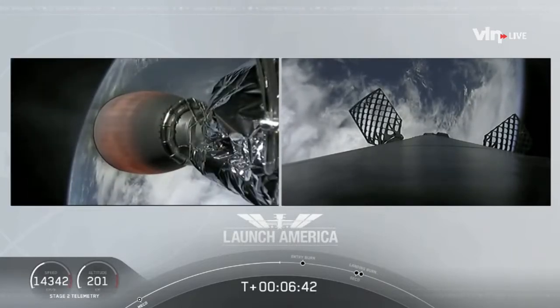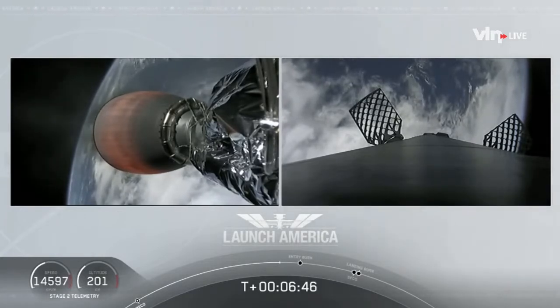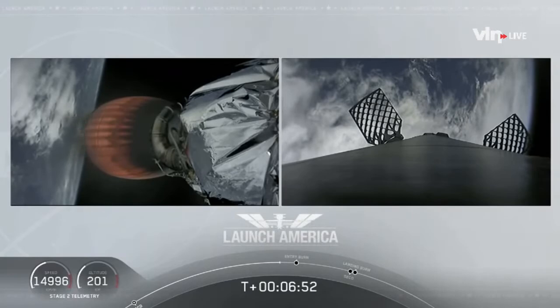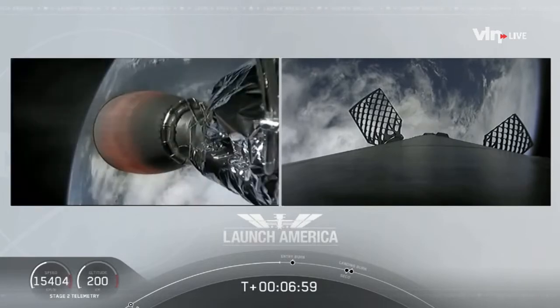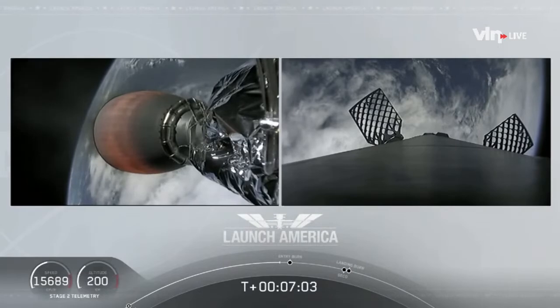Stage 2 propulsion is still good. A little over 3 minutes until Dragon physically separates from the second stage of the Falcon 9. Dragon, SpaceX: nominal trajectory. Dragon copies, nominal trajectory. Continuing to check in with Bob and Doug as they are on a nominal trajectory.